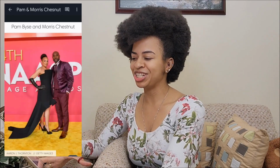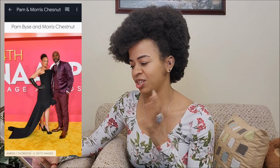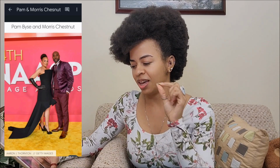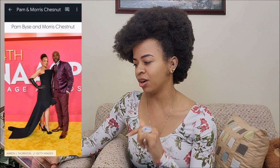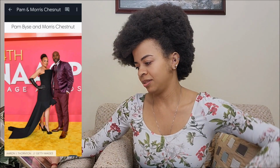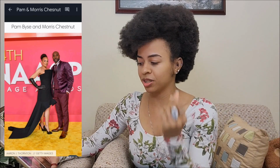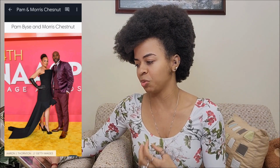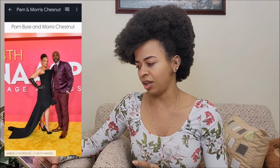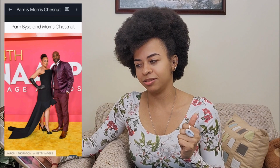Pam and Morris Chestnut. I love his jacket. His suit, the colors, it's perfect. Again, pants slightly longer. Pam, I don't. Well, also because she's not facing forward in this picture, so I can't really see if it's tapering her in, but I don't like the leather glove. She should have a diamond bracelet and jewelry.